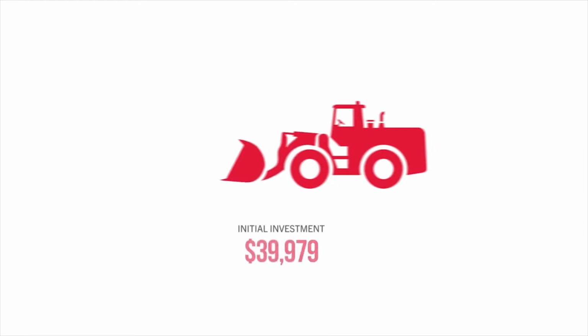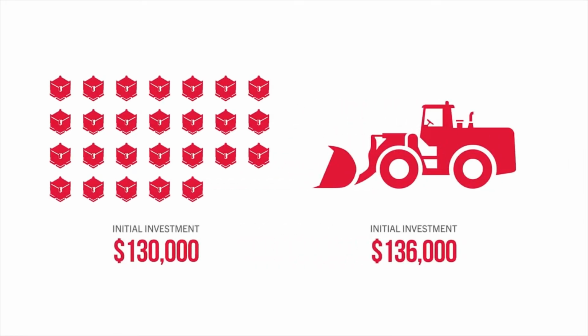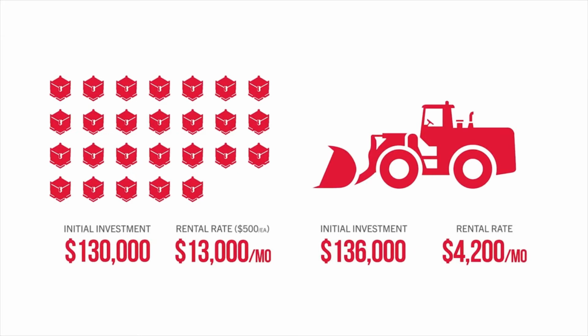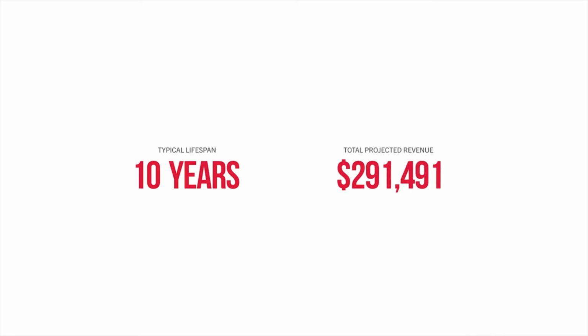Let's take a look at how TransCubes can enhance your rental fleet. For the cost of one wheel loader, you could buy 26 TransCube fuel tanks. And with higher dollar utilization and time utilization, your returns will be much greater. In addition, the TransCube's minimal maintenance and high durability means revenue can continue to grow for years to come.